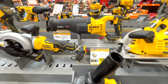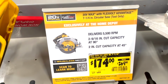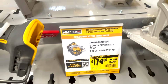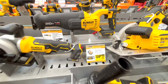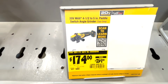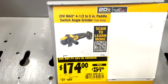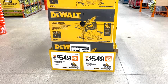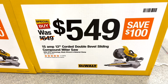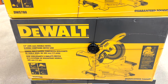Found a couple more deals for DeWalt. Right here, they had the circular saw. So this is the 7¼ inch circular saw with Flexvolt Advantage. $174, was $269. And then right next to that, there was another deal. This one was for the angle grinder. So this is a 20 volt max, $174. This was $259. They also had the DeWalt miter saw for $549. This is the 12-inch double bevel sliding compound miter saw, so $100 off on that one.